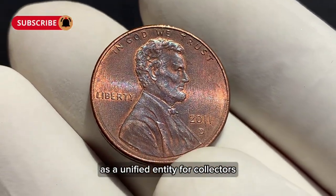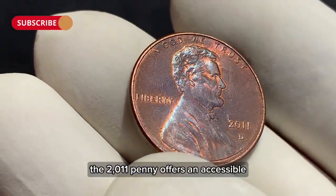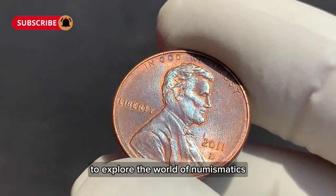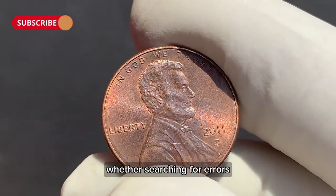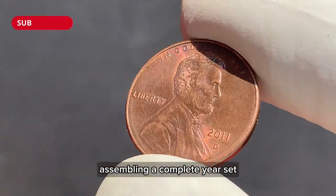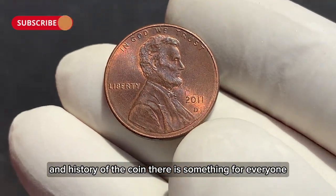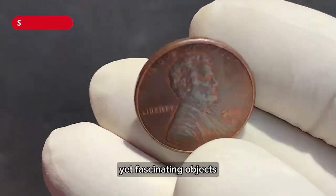For collectors, the 2011 penny offers an accessible and rewarding opportunity to explore the world of numismatics. Whether searching for errors, assembling a complete year set, or simply appreciating the artistry and history of the coin, there is something for everyone in the study of these humble yet fascinating objects.